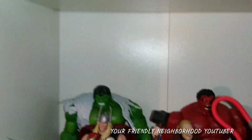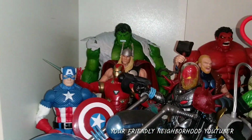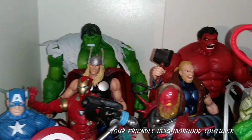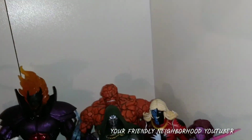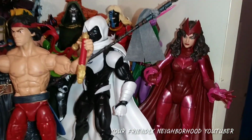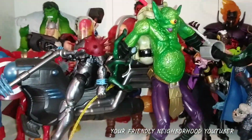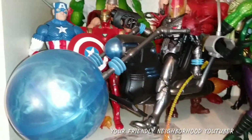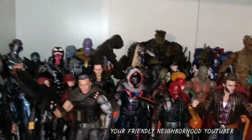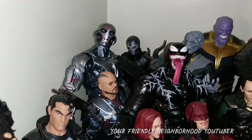Then we'll drop down here. Here's more of my cosmic stuff right here. Captain America, Iron Man, Thor, Hulk, of course the Avengers right there, Thunderstrike, Red Hulk, Dormammu, Doctor Strange, Thing, Blink, Scarlet Witch, I forget this guy's name, Megan the Alien. He's a Toy Biz figure. I like him a lot. And Cosmic Ghost Rider. Then we'll drop down to my MCU shelf. It's just kind of a mixture of good guys and bad guys right here. We'll just go through them real quick.